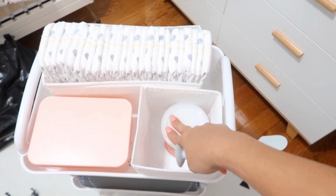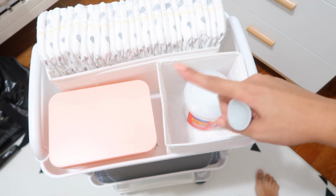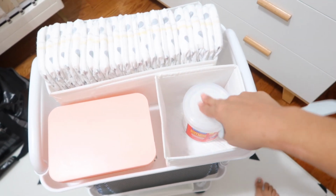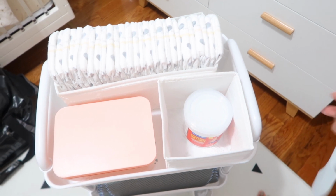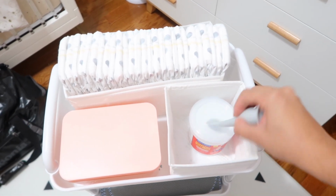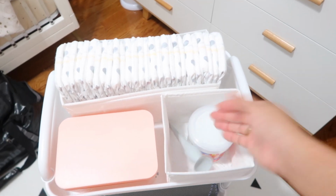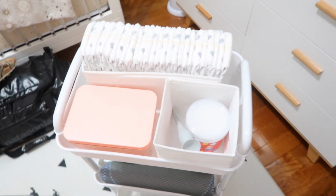Some people don't mind getting their nails dirty, but I don't like it because this is very sticky. The butt paste that I've used before with my nieces is very sticky and I don't like it. So I got this little spoon. But you know, sometimes we have bacteria on our fingers and we don't realize it and then we just pass it down to the baby. I don't want to do that.